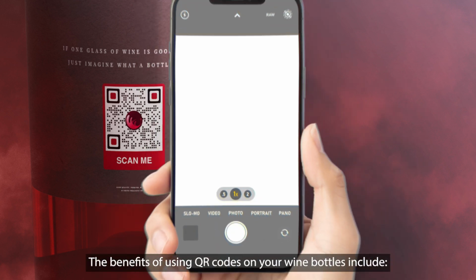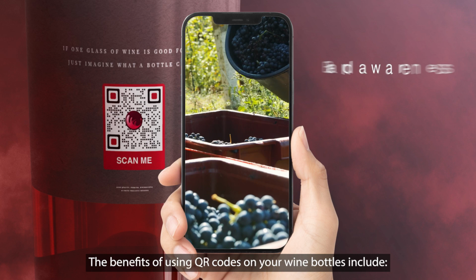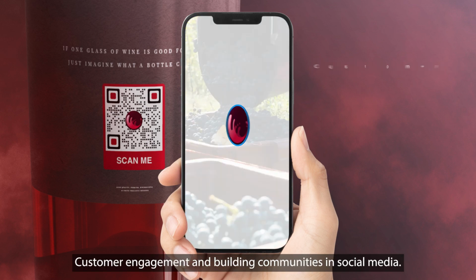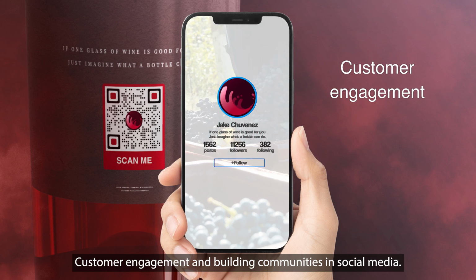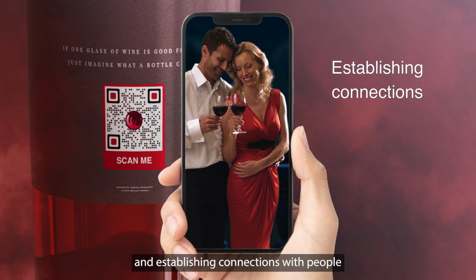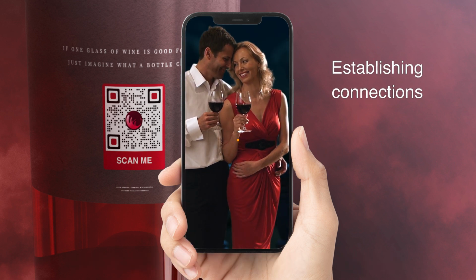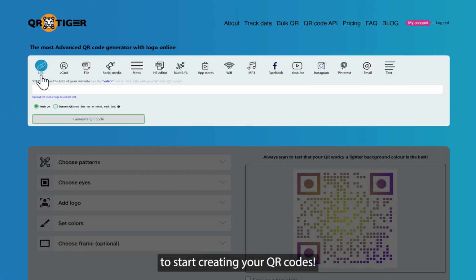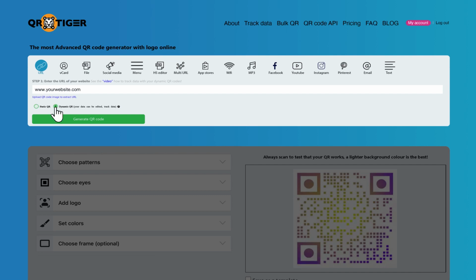The benefits of using QR codes on your wine bottles include brand awareness through sharing history and brand advocacies, customer engagement and building communities in social media, and establishing connections with people and other brands. You can achieve all these by heading on over to QR Tiger to start creating your QR codes.